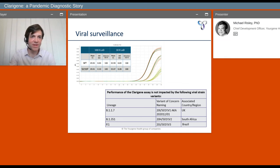The CT values are virtually identical, and this illustrates that there is no significant difference in performance for the Clarigene assay with either the wild type or the S235 sequences, with a detection rate of 100% at both the different LOD values. It's possible with any test that at some point a strain will emerge where the mutation does impact the assay. Many such mutations have been found across the SARS-CoV-2 genome, and other tests in the market have found certain strains problematic, highlighting the need for constant monitoring.